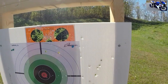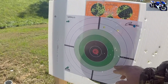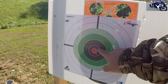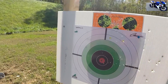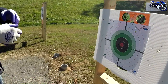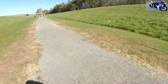The rings from dead center, the first ring is 1 inch out, and then it's 1 inch every ring after that. So you can see the dead center right there where I hit that 25-yard shot. That's my first 100-yard shot. There's my 25. 1, 2, 3, 4.5. So we're about 4.5 inches high, and that was my second 100-yard shot, where you seen that last hole on that page. So we'll go back here, and we're going to adjust the sights.